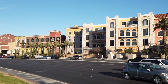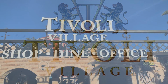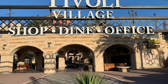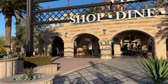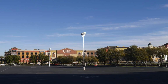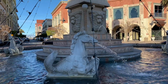Next stop on our Summerlin holiday tour is a place we haven't visited before with our cameras, Tivoli Village. It's just a few blocks north of Downtown Summerlin, and it's another feast for the eyes. Located on Rampart Boulevard across from the Suncoast, Tivoli Village is a 28-acre complex of office space, retail, and dining with eye-popping old-world European architecture.